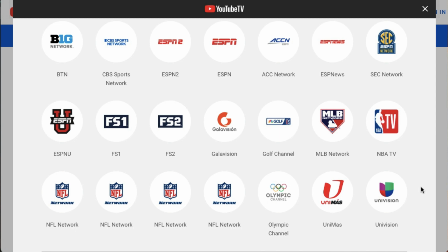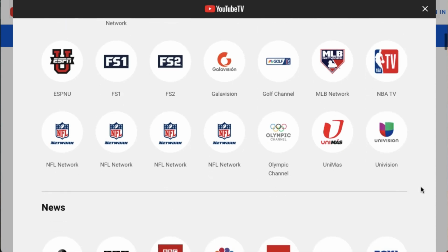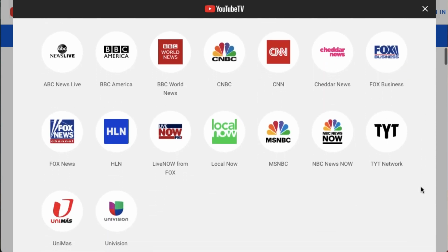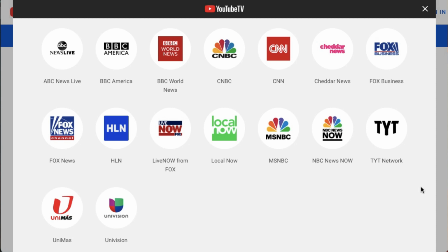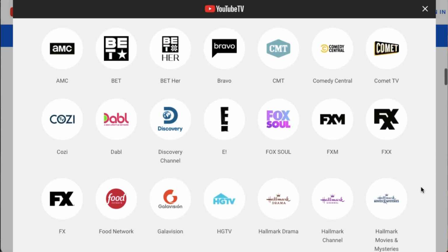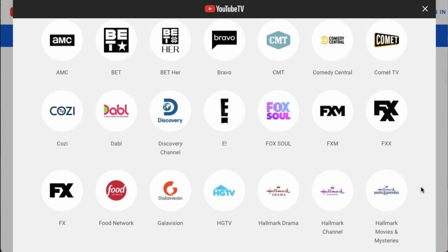Now, they do have some regional sports networks, including the NBC Sports affiliates. I'll get more into the regional sports networks in a little bit. As for the news channels, they have all of the major cable networks, CNN, Fox News, MSNBC. So as for the different entertainment and lifestyle channels, these include a lot of the most popular ones.